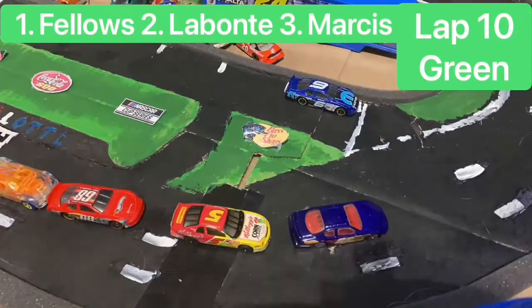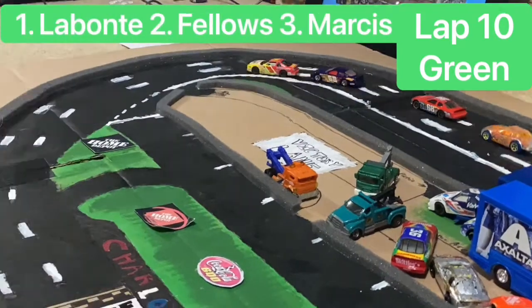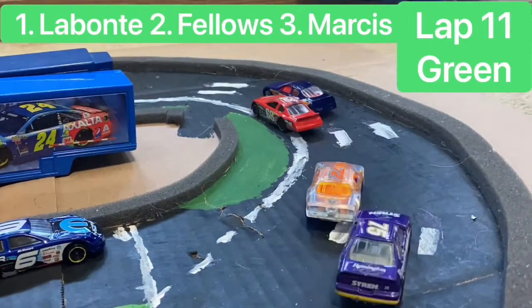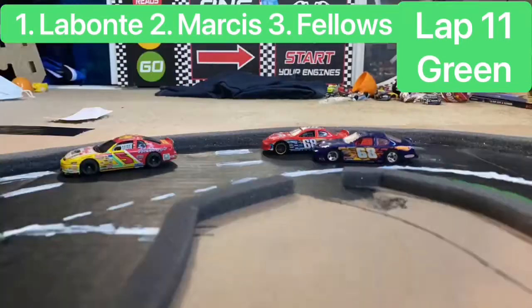Ron Fellows is in the lead here, going down the backstretch. Terry Labonte taking the lead from Ron Fellows. Yes, and having a lap 11 here, he has a good gap on Fellows. Dave Marcus taking the inside and takes 2nd place. That's a good battle.